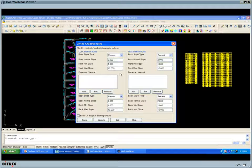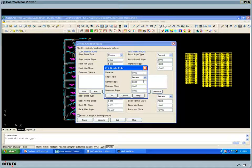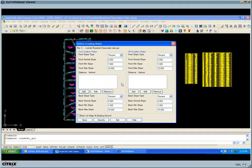You can also make changes moving your way down the lot line. So you have a distance and a slope, and you could say, okay, for the first 50 do this, and then for the next 100 do this, and that's what this is for here. As you're moving from the front to the back of the lot, you can actually make grade changes, which is really awesome. But we can cancel here and not do that. Then the back of the lot asks how you want to establish the elevation for the back of the lot. There's also an option at the very bottom to set the back lot edge at the existing ground, which you could say, okay, take the back lot edge and just put it on existing ground and make it fit. I guess we'll leave that off as well. So let's save and exit, and we have our GRR file, which is in the LotNet RoadNet folder.